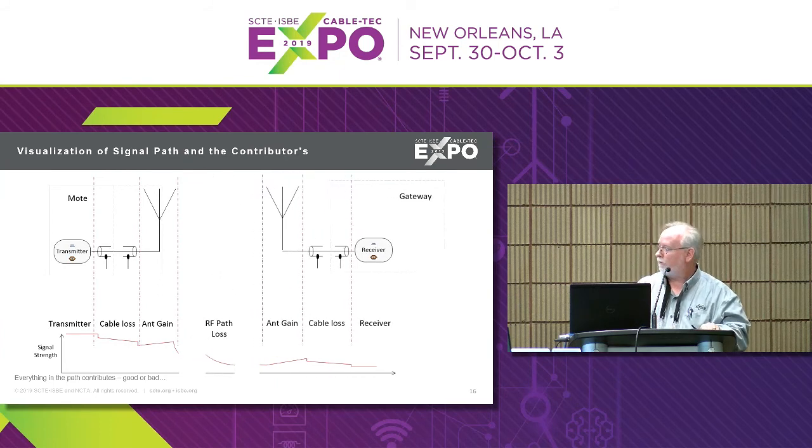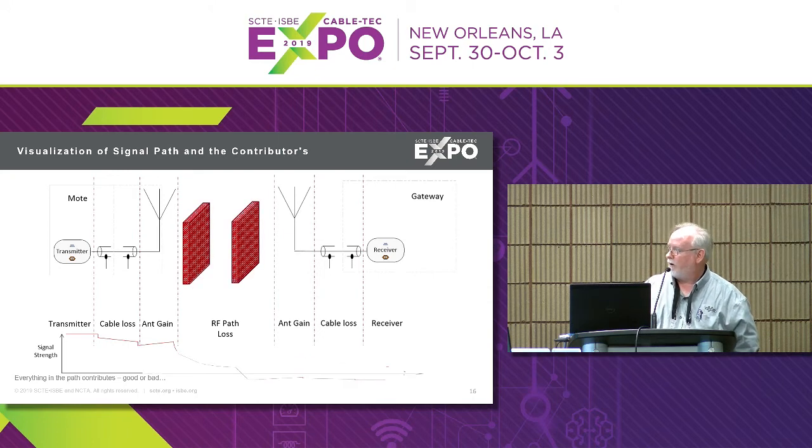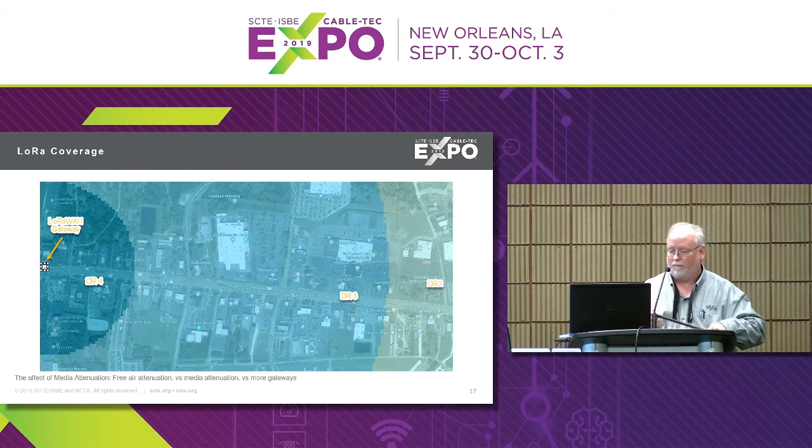When you start talking about getting the system to work over distance, there is something called path loss. So you have your transmitter, your cable loss, then you have antenna gain, and then you have your RF path loss. Now, RF path loss in free air is logarithmic, it's very well defined. At the other end, then you have antenna gain, loss, and then the receiver sensitivity. If you have something in the middle, though, it will actually cause some huge issues.